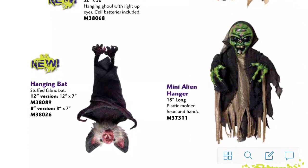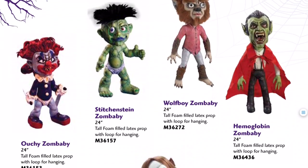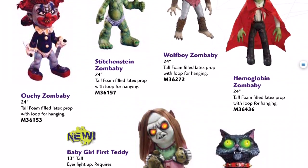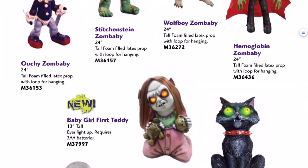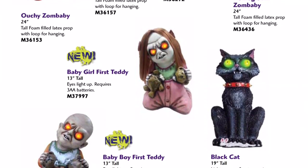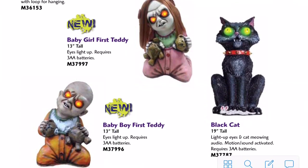And now we've got two zombie babies. Whether these will be at Spirit Halloween or not is the question, but they are the baby girl and boy first teddy props, and they both have teddy bears. They look pretty similar, but I like the eyes and their kind of big heads. They look almost more cartoonish than realistic. But they are still pretty cool for Halloween displays, especially if you have other zombie babies with them.